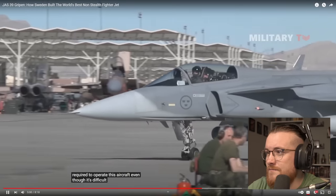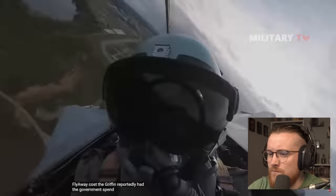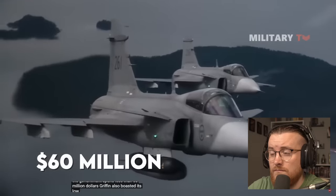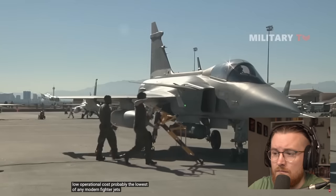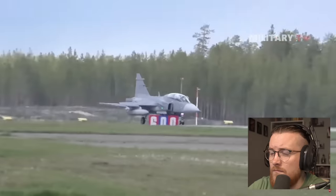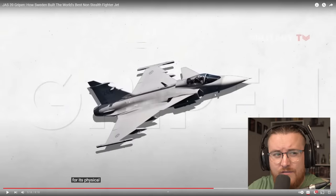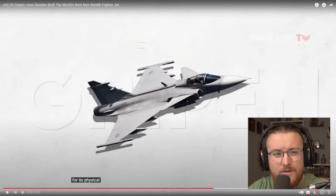Even though it's difficult to calculate the flyaway cost, the Gripen reportedly had the government spend less than $60 million. Gripen also boasted its low operational cost, probably the lowest of any modern fighter jets. Apparently the F-35 costs an absolute ton to run. Is that true? Let me know in the comments.